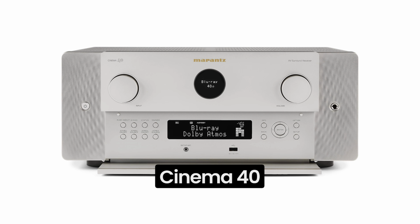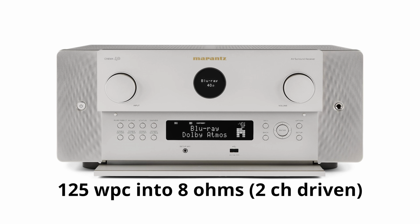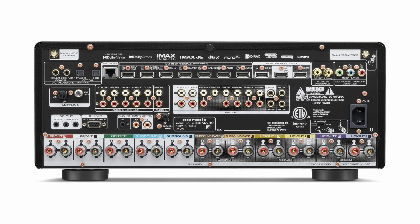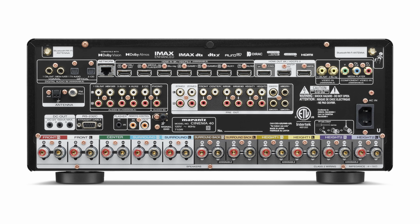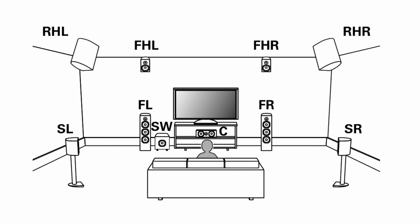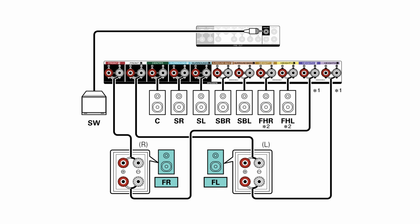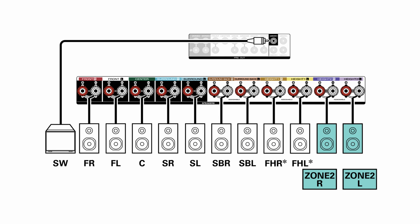The Cinema 40 features 9 discrete assignable amplifier channels rated at 125 watts per channel into 8 ohms with 2 channels driven. It includes 4 independent subwoofer outputs and supports flexible configurations, whether you're powering a 7.4.2 or 5.4.4 Dolby Atmos, DTS:X, or Auro-3D setup, even bi-amping your front channels or creating a dual zone system with independent audio playback in a second room.